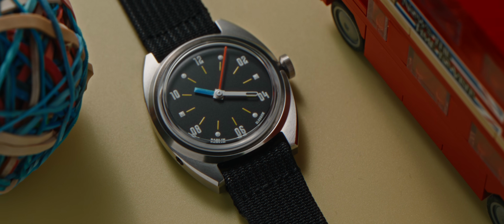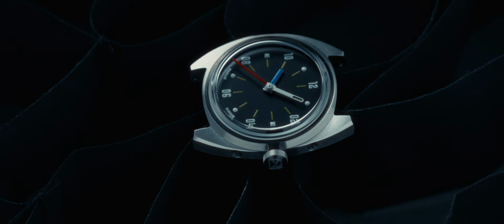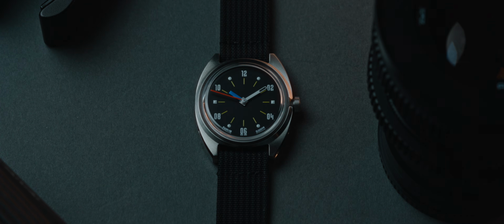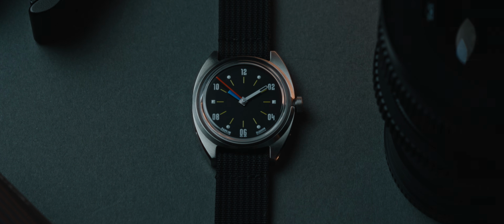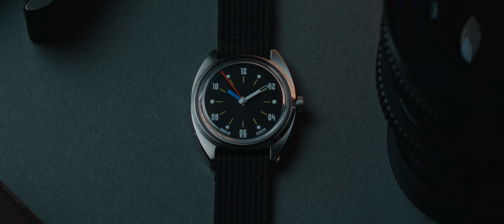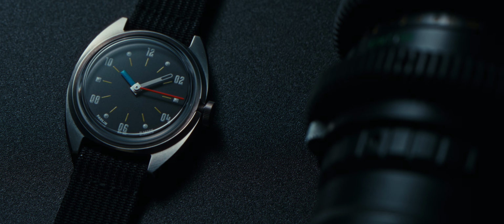Most watches have one case. This one has two. An inner core, black-coated steel, shields the movement with surgical precision. Wrapped around it, an outer shell of brushed steel, locked in place by twin lateral screws. It's an architecture designed to evolve. Quartz, manual, or automatic. Modular, repairable, alive.